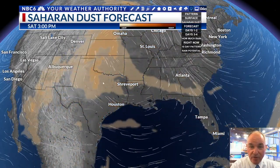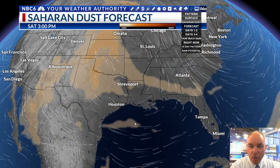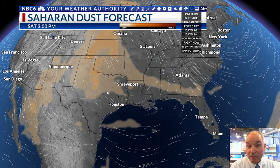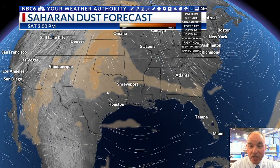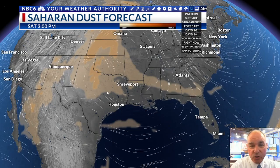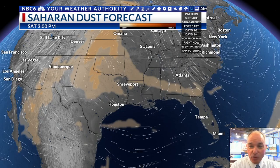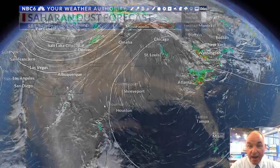Here's a look at the upper level pattern, and you can see the upper level ridge, which is now to the northeast of the Arklatex. This ridge is going to eventually move back towards the west, and as it moves back, there's going to be a disturbance which is going to be moving along the bottom side of its circulation. That disturbance will bring us our next chance for some rain as we look ahead to Friday and maybe Saturday.